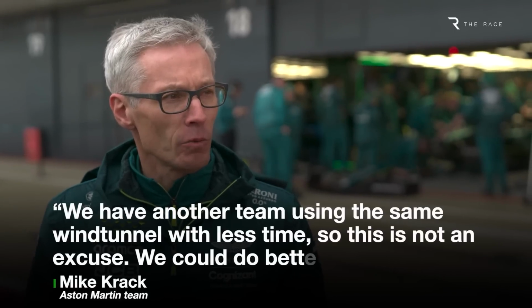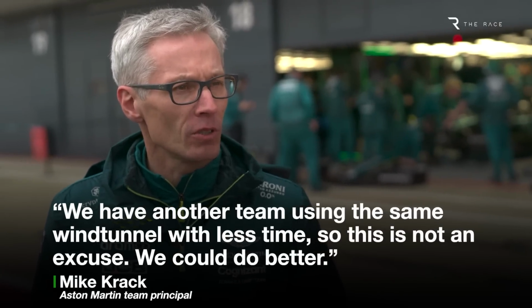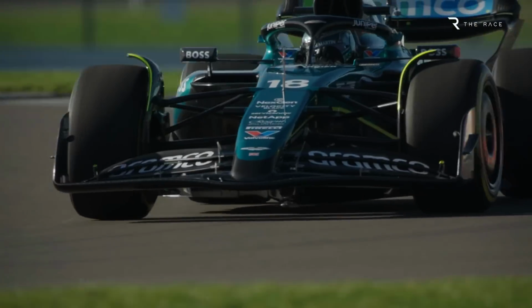Team principal Mike Crack says this proves that's not an excuse for its struggles, even though the team is expecting a boost from the new state-of-the-art wind tunnel that is coming online soon at Aston's own facility. The lack of track testing also makes life difficult.